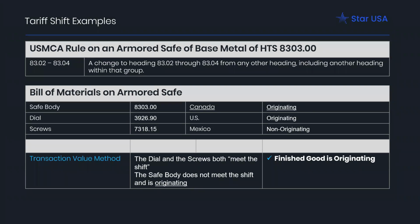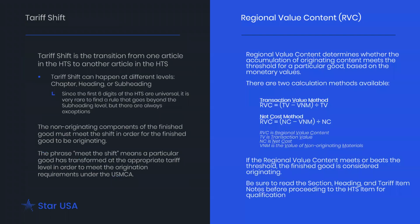We're looking at the USMCA rule and the classification of the finished good. We've identified the components that go into the finished good, their classification, their country of origin, and their originating or non-originating status. If I have all of those elements, I can make my determination. If I'm missing some of those elements, I'm going to have a hard time determining whether or not my good is originating. It's not that it's impossible, but it becomes much more challenging when you don't have all of the facts, and it makes it very hard for you to prove that your good is originating. So we want to make sure that we get that information.